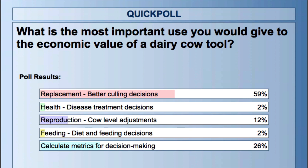I haven't commented about health, but I would not agree as much with that low 2% for health, because I think this would have lots of applications for health-related treatment decisions, for example, depending on the value of the cow, how much I should invest in a cow.